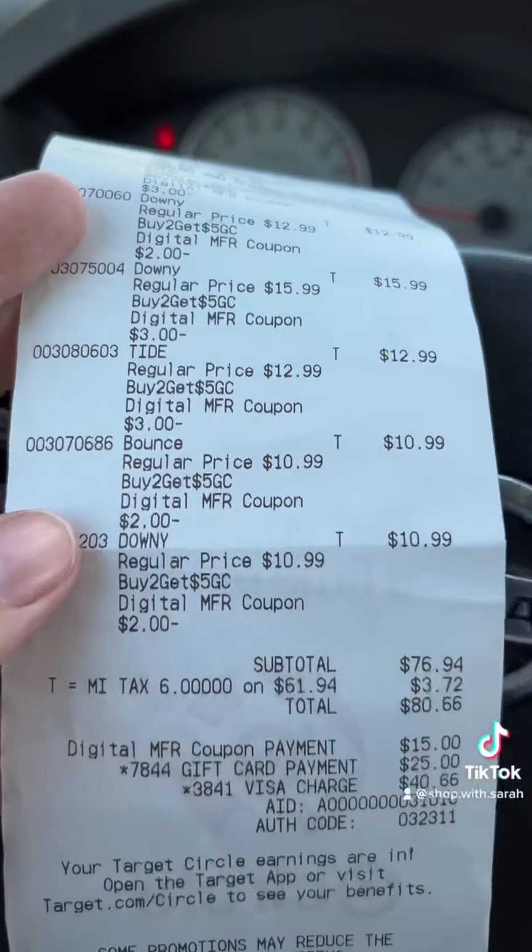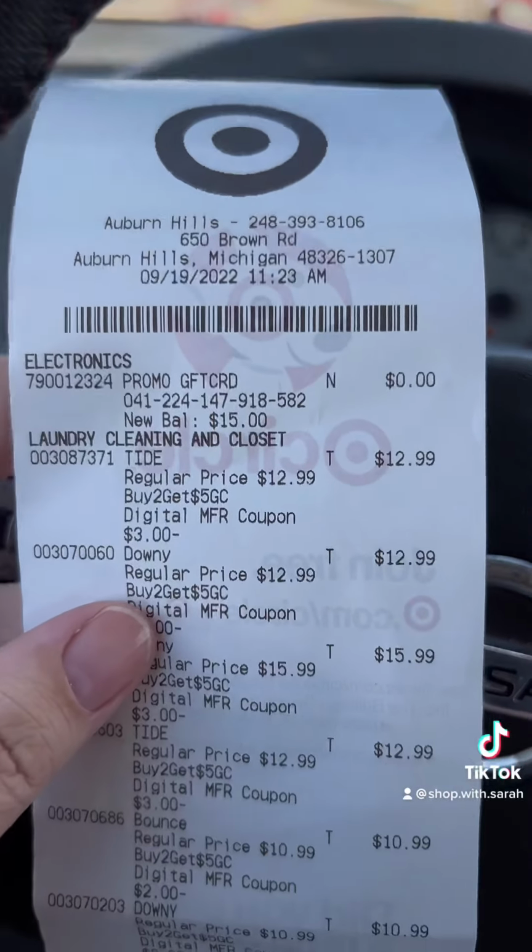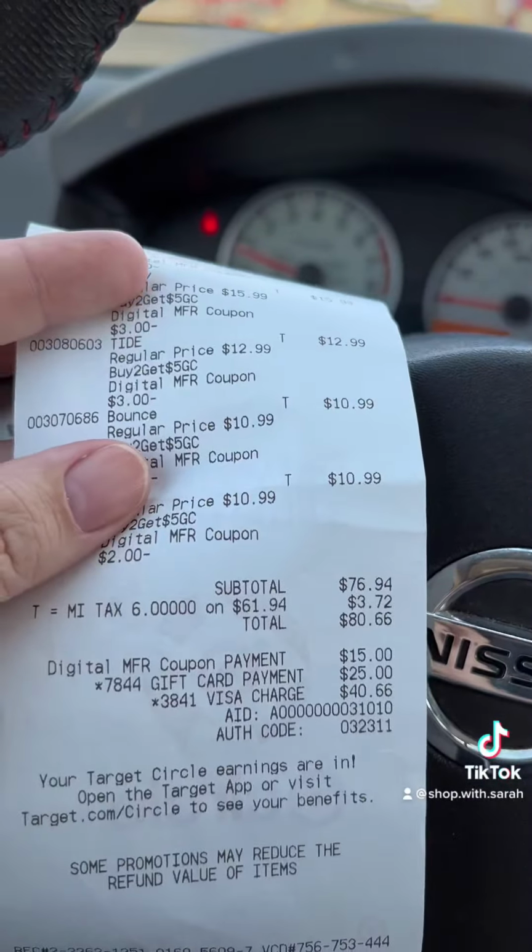My total was $61.94 after coupons. I got back a $15 gift card, and I submitted my receipt to the PG Good Everyday website and to Shopkick. So let me know if you guys score.